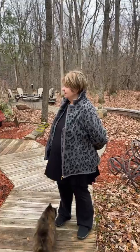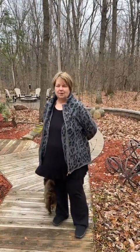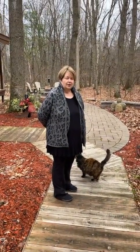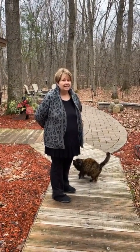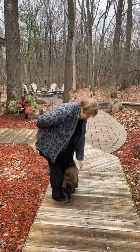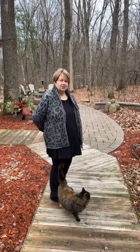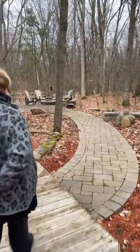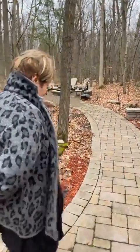And by built, I mean we pounded every nail, we put every siding piece up. We were our own contractors, so we did a lot of the work ourselves. Now the whole house has been totally redone in 34 years. So I'll show you. And this is where we live. We own a lot of acreage, so we're going to walk this way.